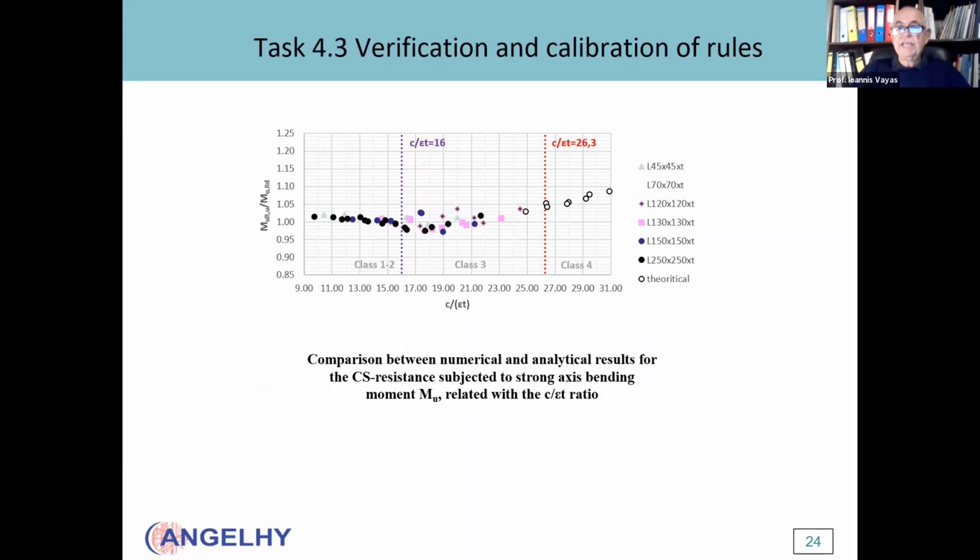Task 4.3 is the verification and calibration of rules. Various rules have been developed in work package 2, mainly concerning the angle sections from steel sections, but now they were verified through a procedure and calibrated in order to develop the final proposals of our rules. And you see here one diagram, many of them were produced. Each point results to a numerical study. So you see here the comparison between numerical and analytical results for cross-section resistance through strong axis bending. A lot of them were produced, and you will see them in the relevant presentation.